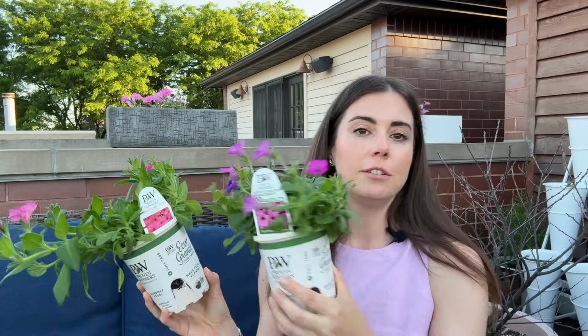But then other varieties that I've grown year after year and love are Supertunia Vista Fuchsia and Supertunia Vista Jazzberry. And what's funny is when I grow these separately, like if they're not near one another, it's hard for me to tell the difference, but when they're right next to each other, they look very different. So the fuchsia is obviously more of a pinky fuchsia color, whereas the jazzberry has more of a neon purple color. So I love both of these. Again, same amount of vigor as the Supertunia Vista Bubblegum.